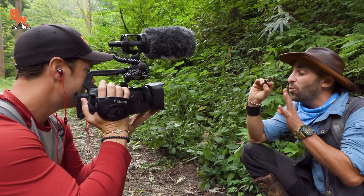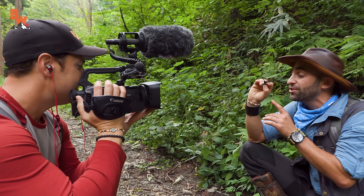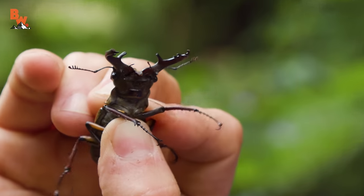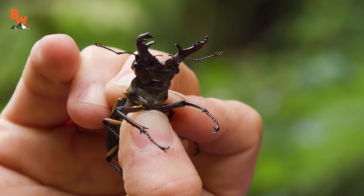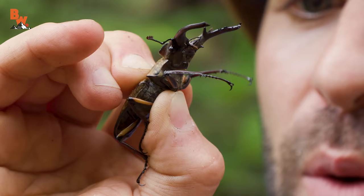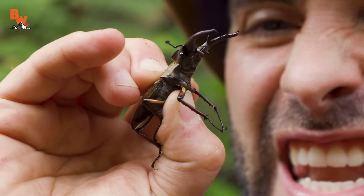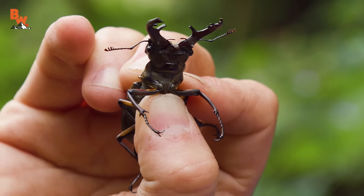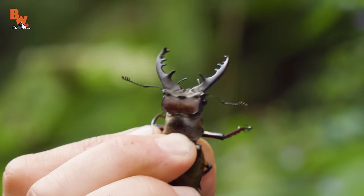Now, actually, what will get you more than the pinchers is the little grappling hook-like legs. Go ahead and zoom in there. They have all these tiny hooks that almost look like fish hooks, and when they grapple onto your skin, they dig in. When you try to pull the insect off of you, it just locks in place, and that's actually more painful than the mandible pinch.